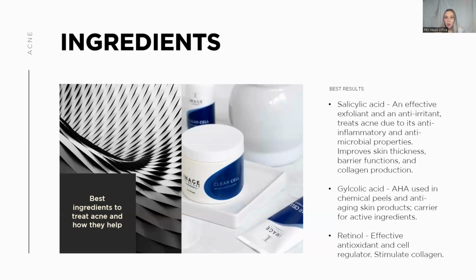Retinol is another brilliant ingredient for those who are suffering acne. It's a very powerful antioxidant. It's going to, again, regulate those cells, and it's going to stimulate collagen too.